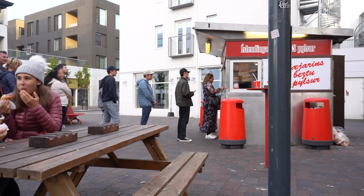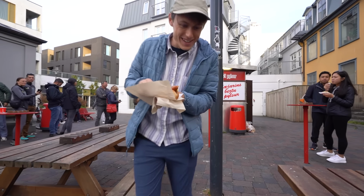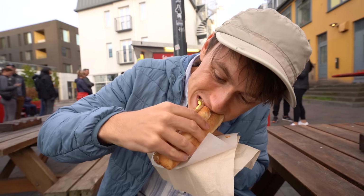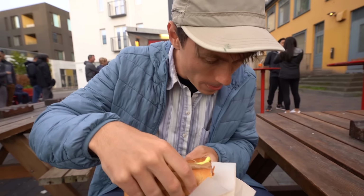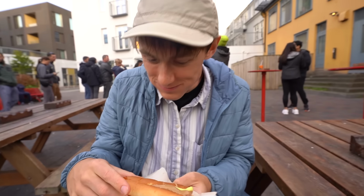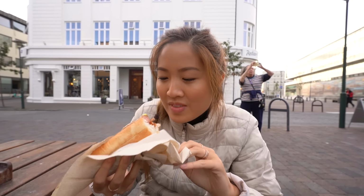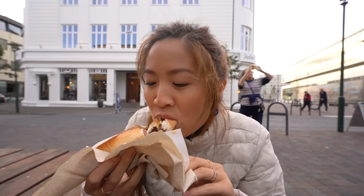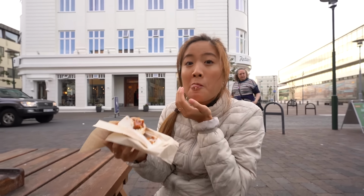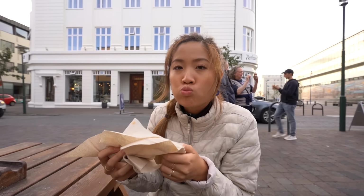Guess who's in line for another one? All right. It's hot. Wow, it is really warm. Oh yeah, Chad ate his entire half in one bite. I did not. Let's see if I can go as big as Chad. Bigger, bigger. Don't get any napkin though. Wow, never seen you eat that big of a bite. Is it as good the second time around? They do a good hot dog, wow.